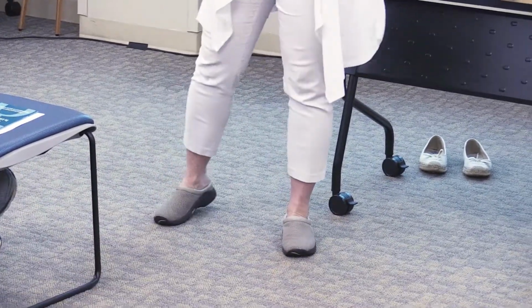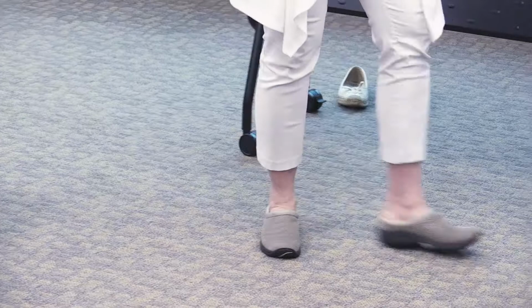Sneakers, again, are great, but they are a little bit difficult to get in and out of. Slippers are not great. Most slippers are not very supportive. It's nice to have some supportive shoes.